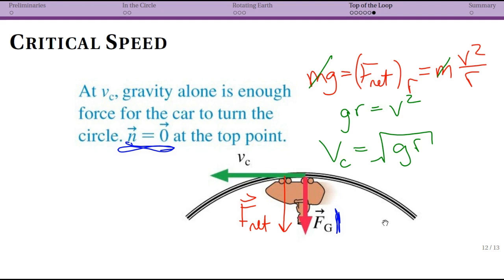So I encourage you to think through this on your own, and maybe rewatch this section a second time. This is tricky to think through. I think this is one of the hardest things to think through in intro physics, but it's really testing the idea of using Newton's laws, using free body diagrams and the ideas of net force, and not just trusting your intuition, which unfortunately is sometimes wrong.